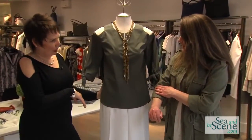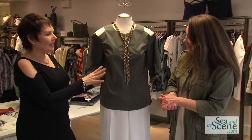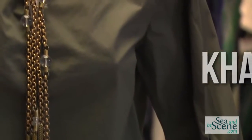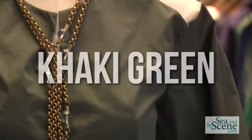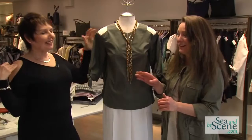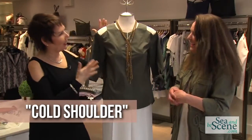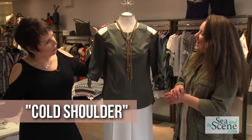But khaki? Of course. A little bit of khaki, which is great. You often see a little bit of khaki every season. Sometimes you see a little bit of the animal influence or the camel. This year is a little more on the leisure wear. Is it peekaboo? Cold shoulder. Cold shoulder is the buzzword this spring, and you'll see it going forward into fall as well.